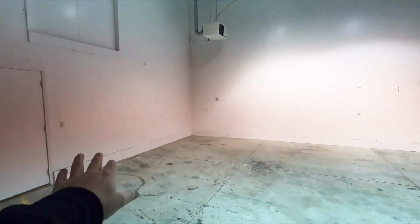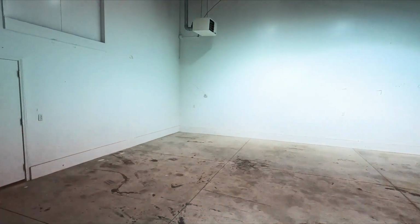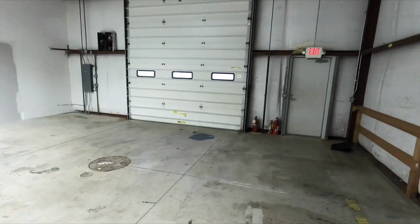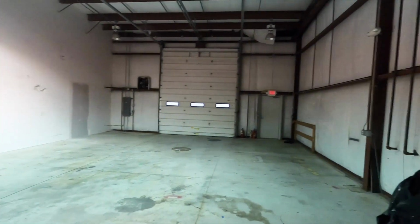I want to make an area over here that is where we'll do a lot of our pouring of stuff. And then on this side, I think wood shop vibes. It's not the hugest, is that a word? It's not the biggest place in the world. We're gonna figure this out. This is gonna be sweet.